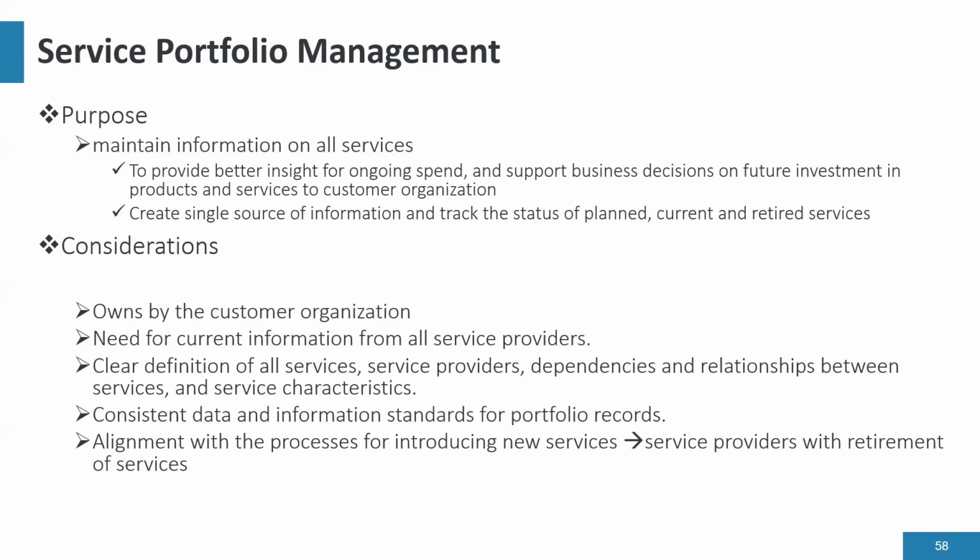So all this creates a single source, as I said earlier, and at the end of the day, the service portfolio offers what is going to come as planned, current, which is the offering, like a service catalog or a restaurant menu, and retired, which is nothing but no more operational services.